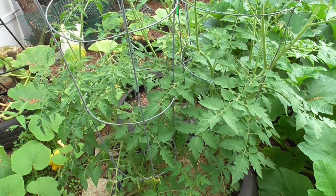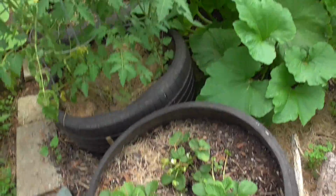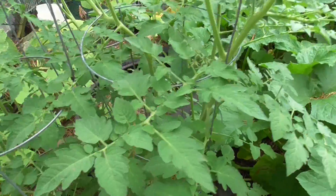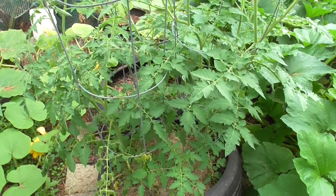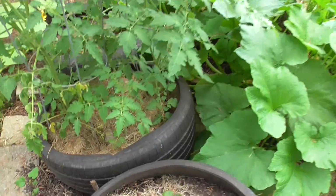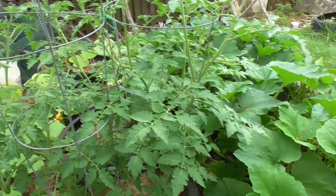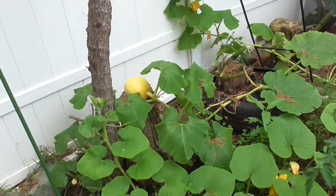More tomatoes. This was the section of the house, remember, that I had to build this massive stuff in here to be able to reclaim. Now we're producing some good food here. These are some of my last Roma tomatoes that I planted in the tire. Put some hay in it and look at how beautiful they're doing. The next month or so we'll start picking this. Let me show you that.